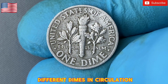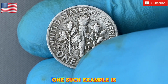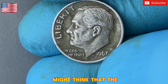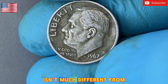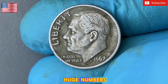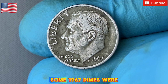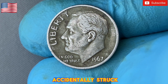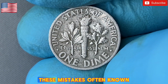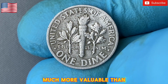There are thousands of different dimes in circulation, but only a handful of them are truly rare or valuable. One such example is the 1967 Roosevelt dime. At first glance, you might think that the 1967 dime isn't much different from any other dime. After all, it's just a regular coin that was produced in huge numbers. But in the world of coin collecting, it's the tiny details that matter. Some 1967 dimes were accidentally struck with a different type of minting process, causing slight errors in the coin's design. These mistakes, often known as mint errors, can make a coin much more valuable than you might expect.